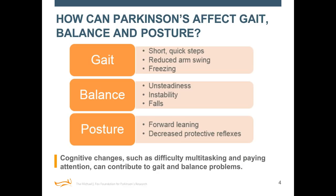Postural changes also occur. The typical change in posture with Parkinson's is a stooped posture. The person tends to lean more forward with the trunk, and there's an increased amount of bending of the hips and the knees. Along with that, there is a decreased reflexive response to balance disturbances, so it might take a person with Parkinson's multiple steps before they're able to correct a loss of balance.